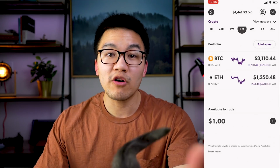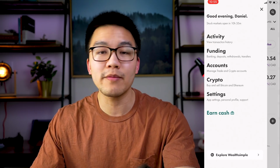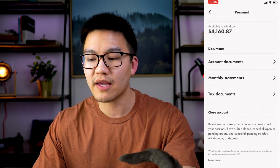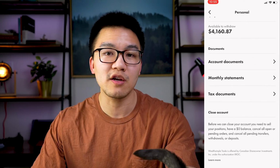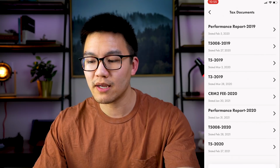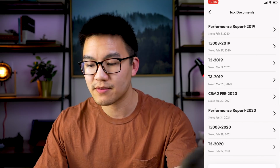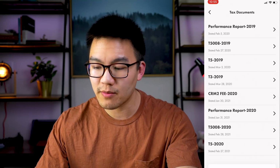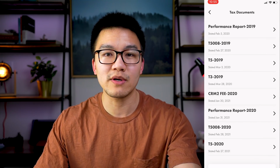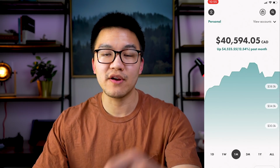Now, for some of you guys who have already been using the app and you're wondering where are my tax documents because tax season's coming up, well, you can find them here in the top left. If you go to accounts and click on your personal account, then you can see all the account documents, monthly statements, and tax documents. Click on the tax documents and you can see all the tax documents for 2020 or 2019. So they'll list out all your tax documents for the previous years. Here you can see I have some tax documents that were given to me in 2021. So those are the tax documents I'll be using this year for my 2020 filings. So that's a quick overview of Wealthsimple Trade and what you can expect to see if you're using the app.